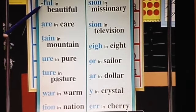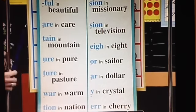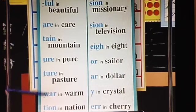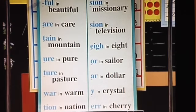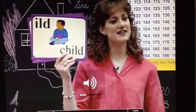This is what they do in this class. They go over their charts that they're learning currently. And then she has flashcards that they'll go over again with sounds. I'll let you listen to just a little bit of this one.